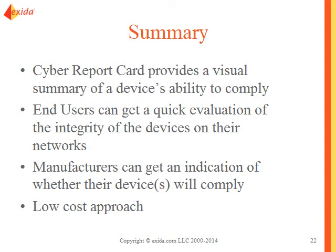End users themselves can get a quick evaluation of the integrity of the devices on the network. And also, as we mentioned, manufacturers can have this done. We can go in and do a report card for them on their devices, and it gives them more or less a gap analysis of where their product sits vis-a-vis the standard. So we can help with that, and we can also help with the areas of non-compliance and how to turn those around.